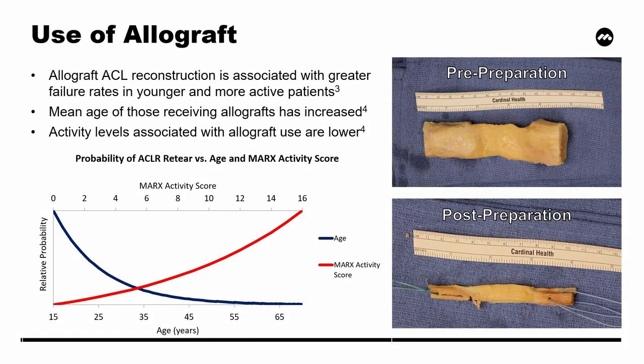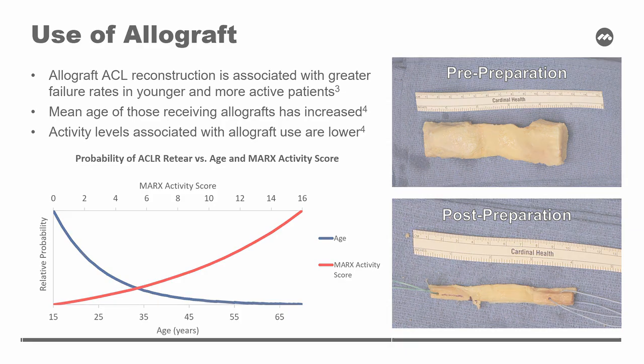It is important to know that use of allograft is not ideal for every patient. Several large database studies, including data from the MOON cohort, have demonstrated that allograft ACL reconstruction has been associated with greater failure rates in younger and more active patients with higher Marx activity scores, as demonstrated in the graph below, showing the relative probabilities of re-tear by age and activity. Correspondingly, the age of those receiving allografts is increasing, and the activity levels associated with allograft use are lower.